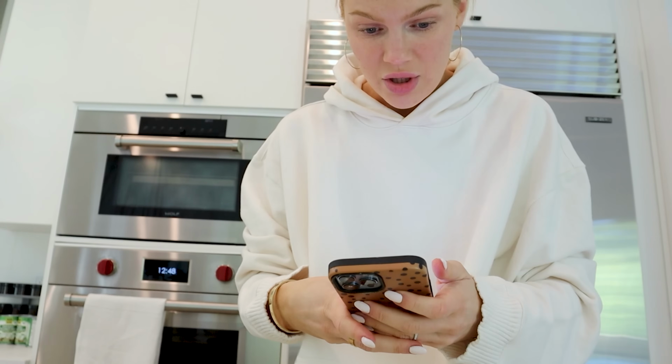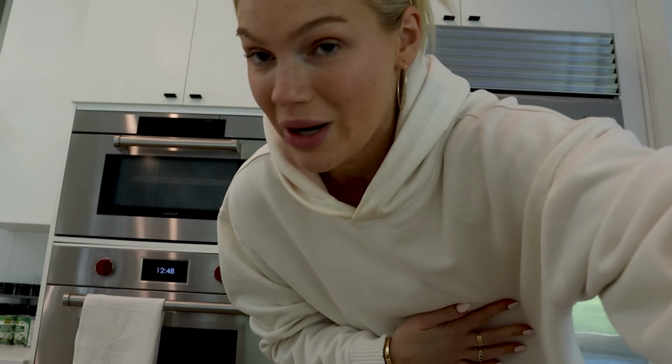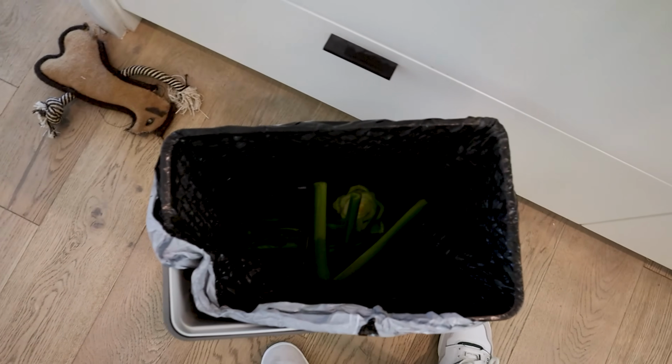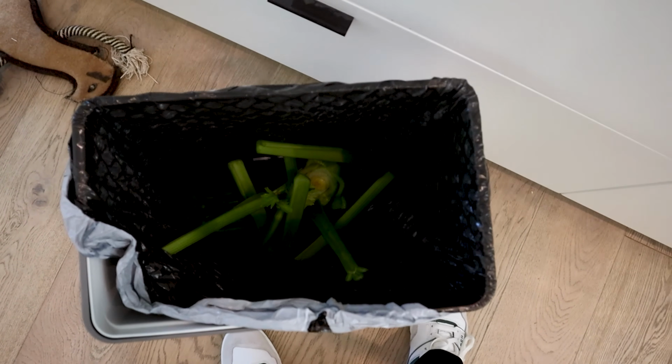I have to take a picture and show Greg. Oh my God, I'm so grossed out. I'm leaving. Oh my God, we're not eating celery potentially ever again. I need to hose down my whole house. This is like really hitting me in a negative way.